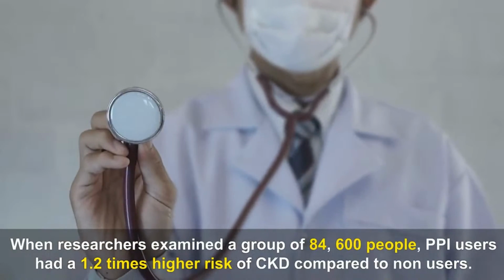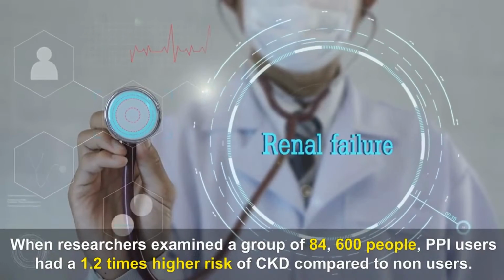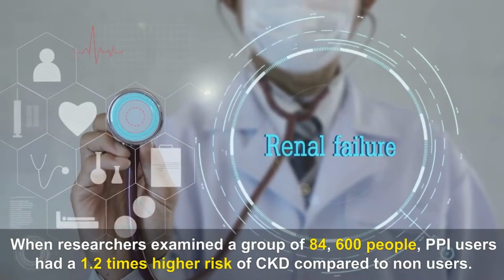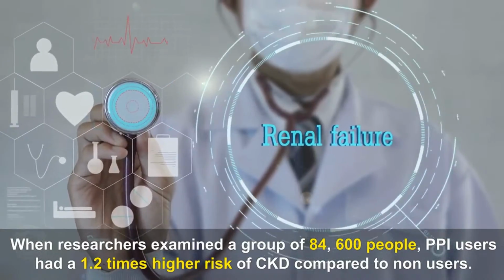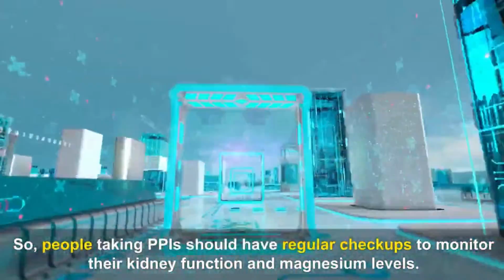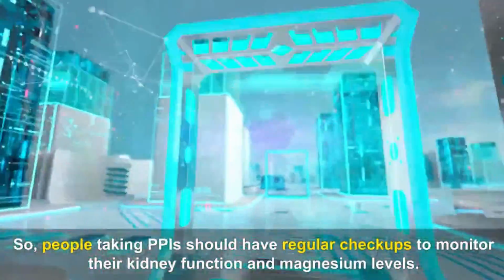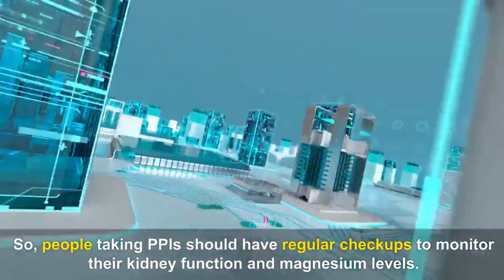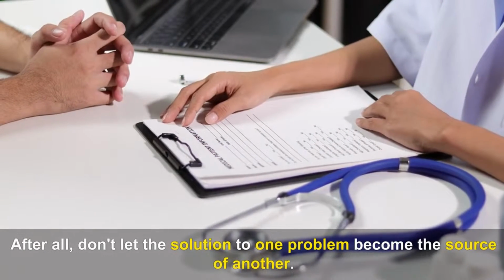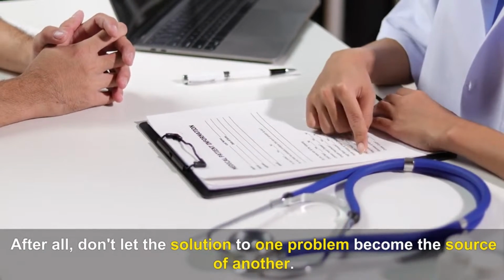When researchers examined a group of 600 people, PPI users had a 1.2 times higher risk of CKD compared to non-users. So, people taking PPIs should have regular checkups to monitor their kidney function and magnesium levels. After all, don't let the solution to one problem become the source of another.